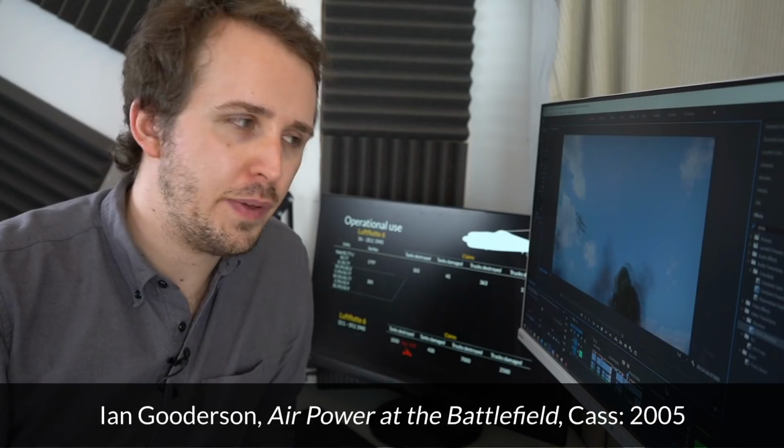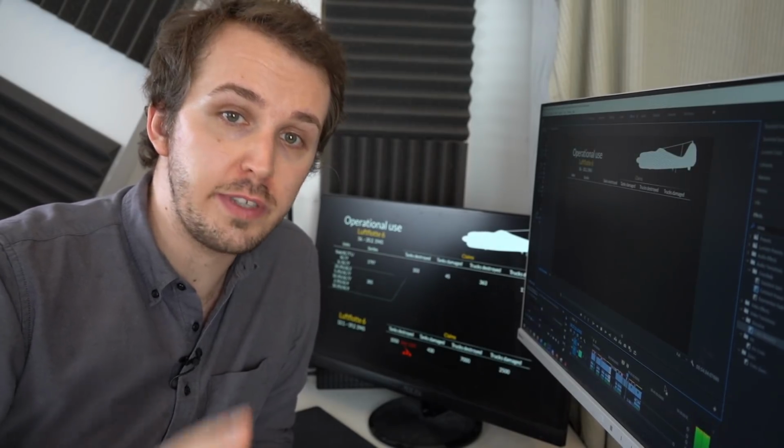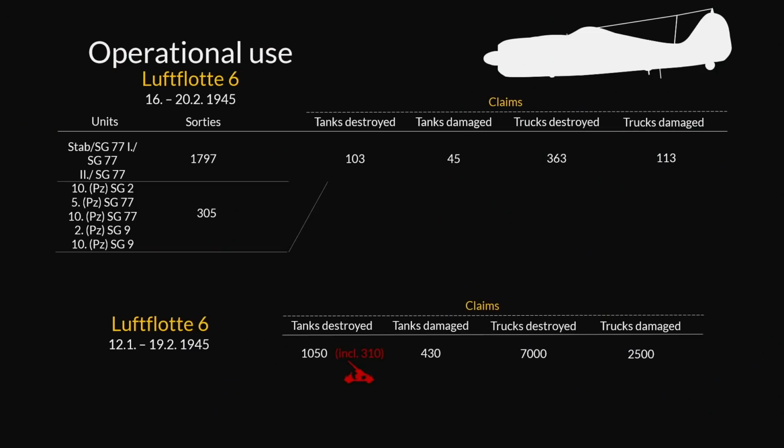But one of the things that I've noticed, which is me going out on a limb, I'm going to say this is me speculating, so please don't quote me on this and please don't take this as verbatim fact. It certainly isn't. But look at the amount of kills that Schlachtgeschwader 2, 9 and 77 have in 5 days. And that is 103. This is claimed kills once again. But in 5 days, that essentially is an average of 20 kills a day.